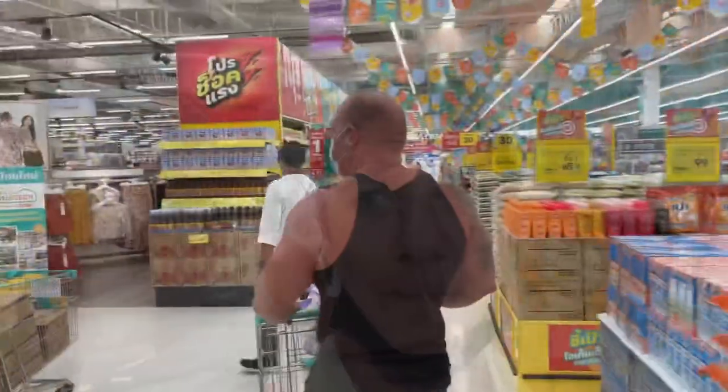Tesco and Big C are the main grocery stores here in Bangkok, Thailand. We've been shopping at Tesco, and we're going to take you around the store to show you some products and compare and contrast between Western shopping and Thai shopping. Welcome to Tesco Lotus.